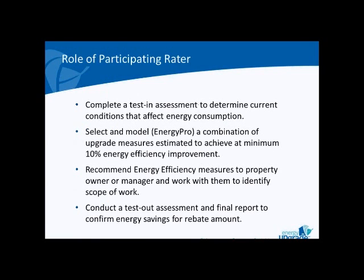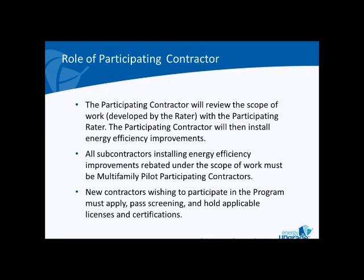So if you're a rater on this call and you're interested in participating, the role of the rater would be to complete the test and assessment to determine the current conditions, select and model using Energy Pro, recommend and identify the scope of work with the building owner, work with the SPOC to identify the correct scope of work based upon the property owner's needs and the ability to access the rebates, and then conduct a test out assessment and create a final report to confirm the energy savings and access the rebate amount.